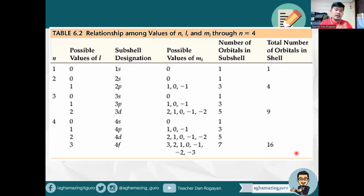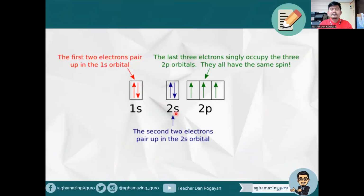Okay, so basically, we have to know lang the maximum number of electrons. Ang very fundamental lagi dito yung SPDF. So, alam nyo yan. S is to 2, P is to 6, D is to 10, F is to 14. And then the energy level and its maximum electrons that it can hold. Okay? Next.